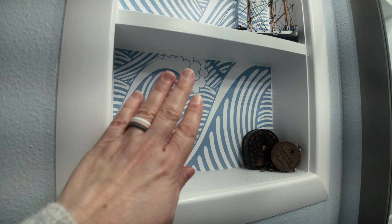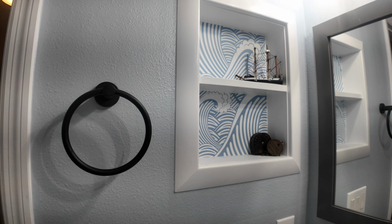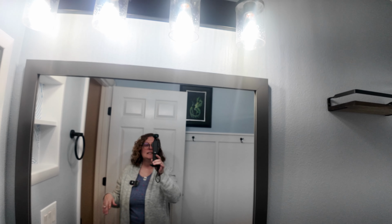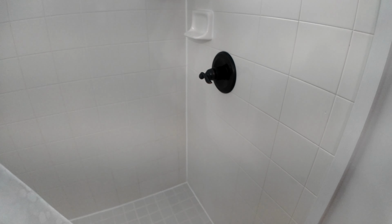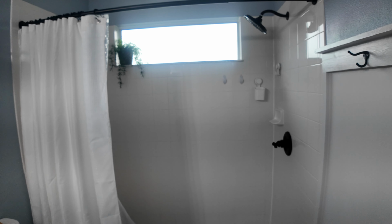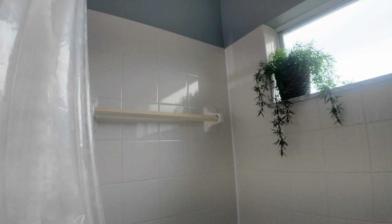And of course, I used peel and stick wallpaper for the back with a wave pattern because, you know, Peter Pan. Captain Hook, you know. We did change out the light fixture in here. We hung this mirror, and this has a huge, ginormous shower. This shower is, let me see if I can come back. It is huge, and it has this really cool window in here to let in a lot of light, and same towel bar.